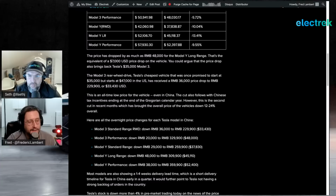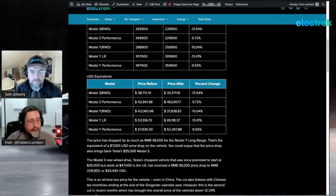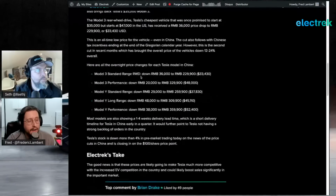Even cheaper than the original price that was supposed to be $35,000 in the US, and it was briefly, really. So we see between a 5% price reduction for the Model 3 Performance to a 13.4% price reduction for the Model Y. So significant price drops there.